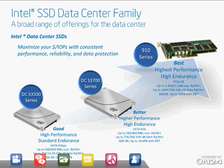And finally, we've got the 910 series platform, a PCI SSD solution with just killer performance. You're not bottlenecked by the 6 gigabit interface with the SSD. So the 910 series at the top, 3500 at the bottom, 3700 in the middle. We've got a complete line of SSDs to meet your data center needs.